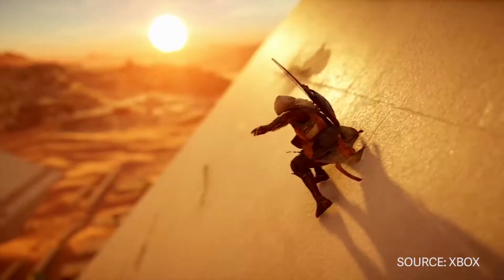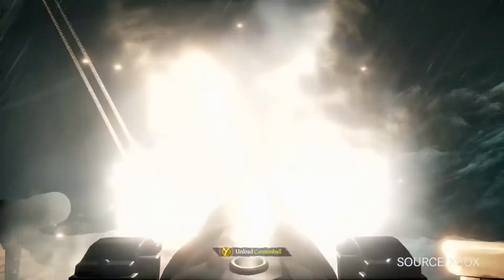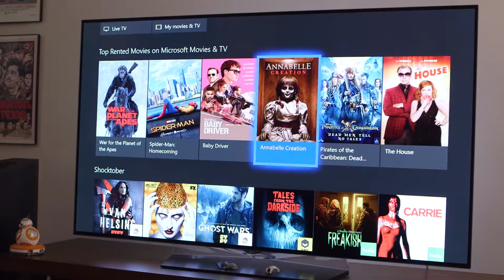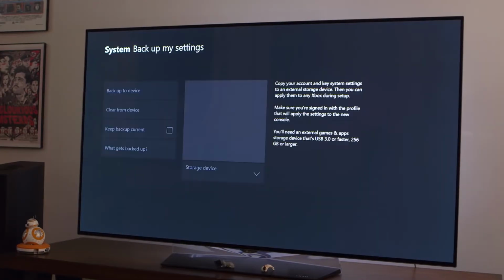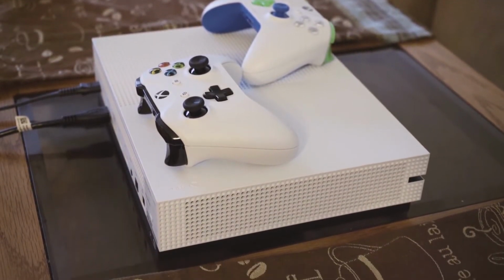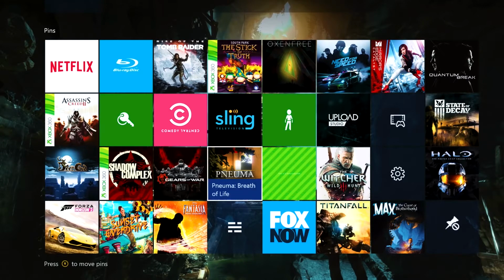With that said, remember it's not necessarily what the specs are, rather how the console utilizes the specs that will determine your performance. As for the interface, everything is fast and is noticeably quicker than the previous Xbox, but it's not going to be a dramatic difference. One nice feature to note is the ability to back up and transfer from older Xboxes. This allows you to get up and running on the new Xbox even faster.